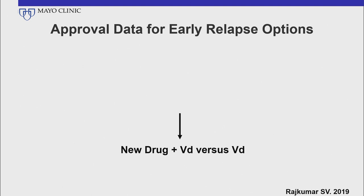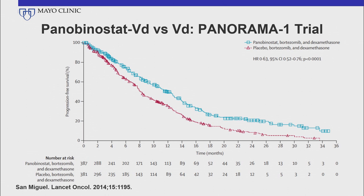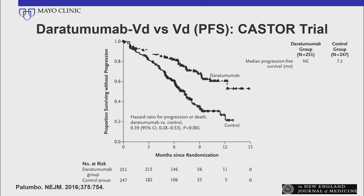There were a couple of studies done with the bortezomib dex backbone. Daratumumab did two trials, so they had one with dara bortezomib dex versus bortezomib dex, and then panobinostat. Same story here, the triplet was associated with better progression-free survival, panobinostat bortezomib dex versus bortezomib dex, and then dara bortezomib dex versus bortezomib dex. These also resulted in these drugs getting approved and these regimens getting approved. What we know is that these are active drugs. It's actually a great strategy to get a drug approved because you're showing the control group is not placebo. The control group is getting therapy, and then you're showing that the new drug is adding value.